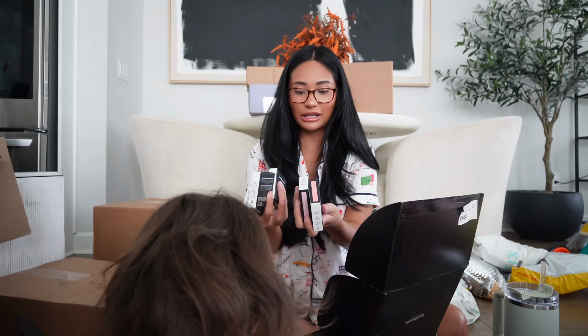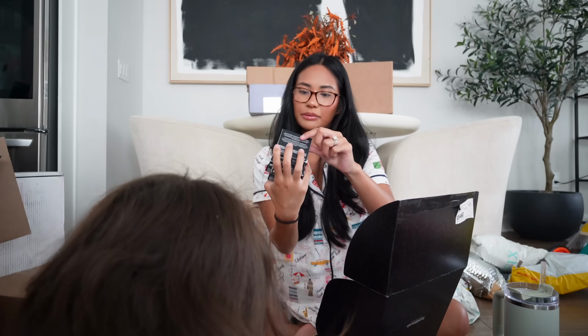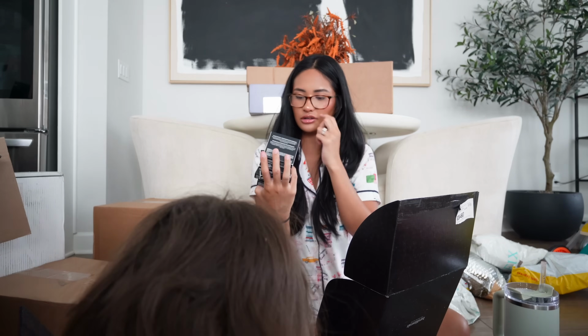This is from Bare Minerals. They sent me a bunch of blush and highlighters. These are the colors. I'm excited for this really bright pink one. It's called Pink Glow, and then also Rose Glow too.